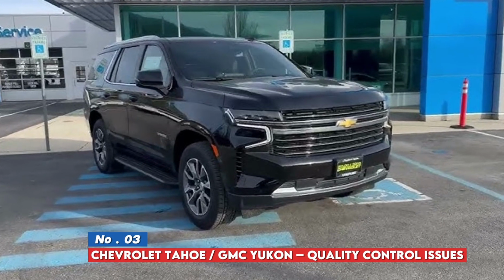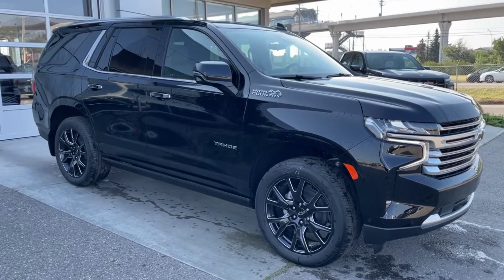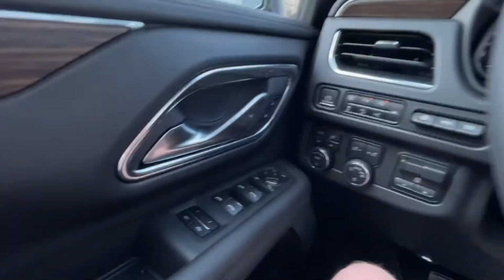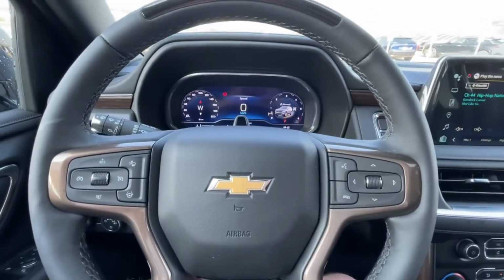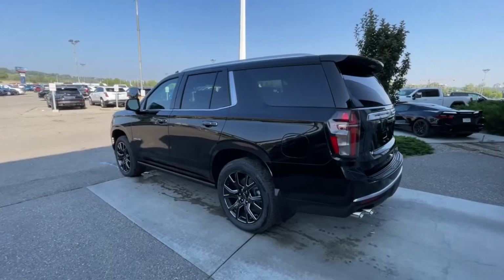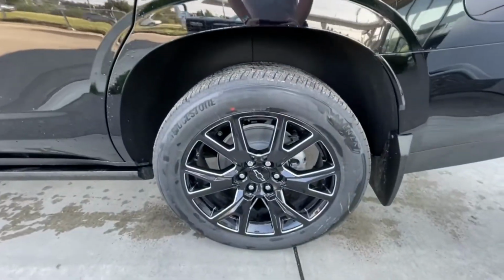3. Chevrolet Tahoe/GMC Yukon. Quality control issues. The Chevrolet Tahoe and GMC Yukon have been America's family haulers for decades. These vehicles represent traditional American SUV values: space, capability, and relatively straightforward engineering. However, recent model years have experienced quality control issues that concern long-term owners.